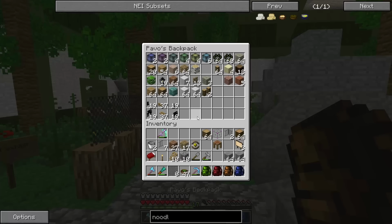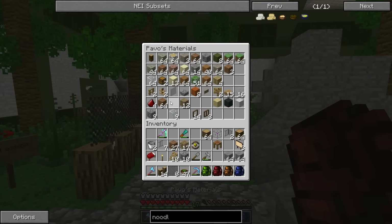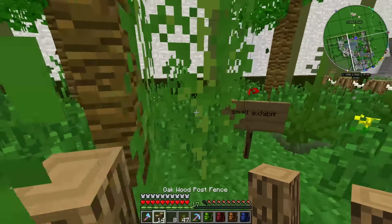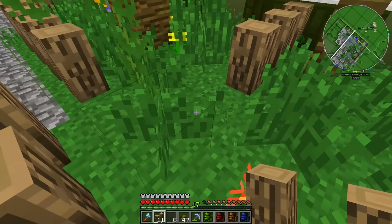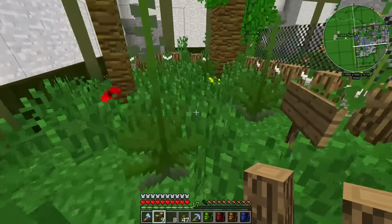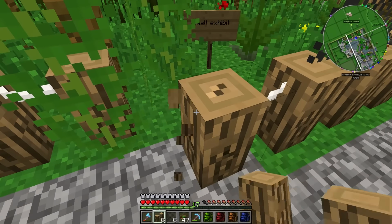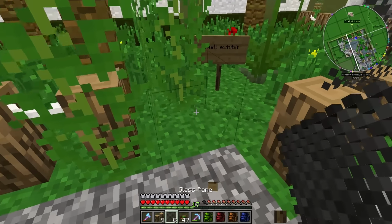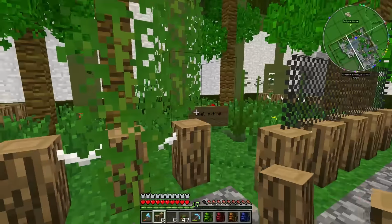Let's see if I have any more of these fences. I have a few here, the ones that are connected up. Have I got any more in my other one? I do. Let's see if we can just corner off this exhibit. We'll put another line of fences here like that. A bit small, but yeah, I think that'd be a... Oops, not there. I think this is a good location for the ocelots. Of course, if it's not, I will move them in the future.